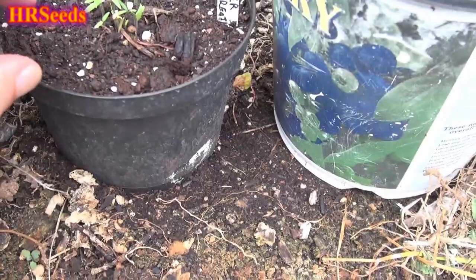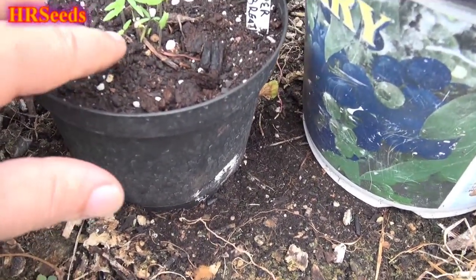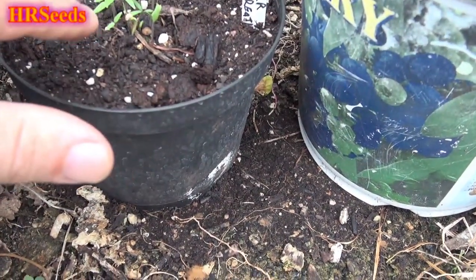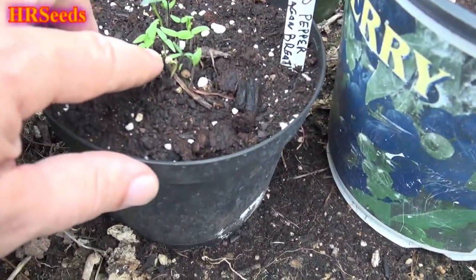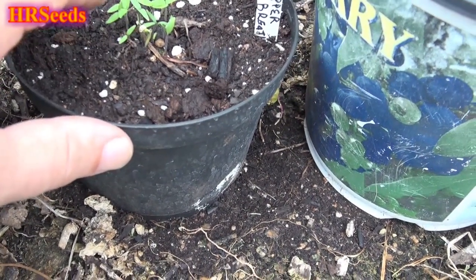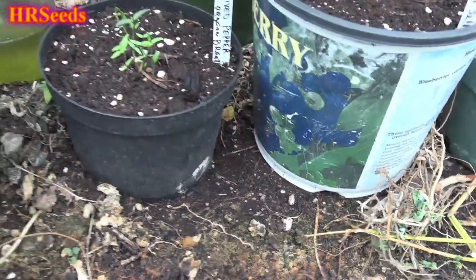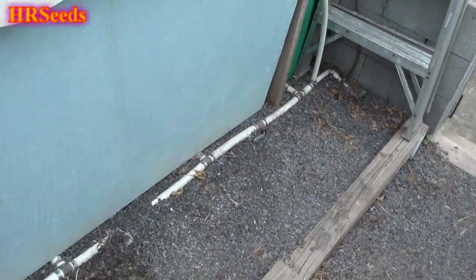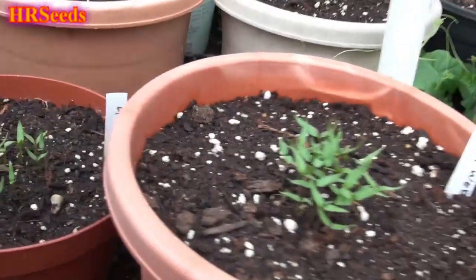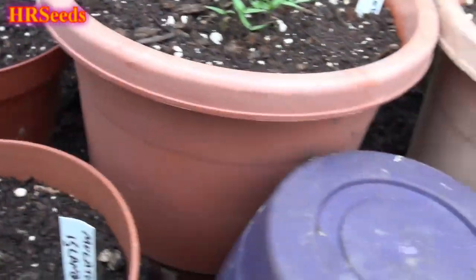One of the reasons why you want to do that is because if you are going to get a dampening off problem, part of that problem is going to be associated with this right here. These things get fungusy, and it'll all start on that one seed, and that fungus will spread right across your pot. So I highly recommend that anytime you see those seeds on the top of anything, whether it's peppers or tomatoes, you remove them right away.